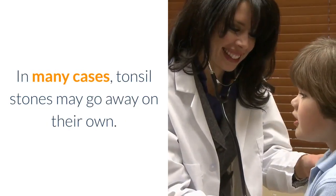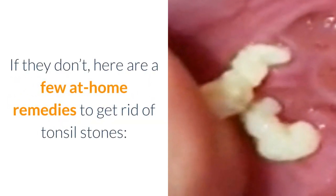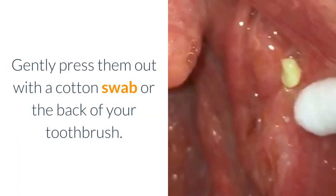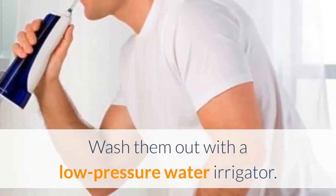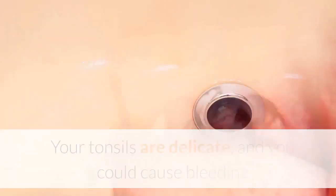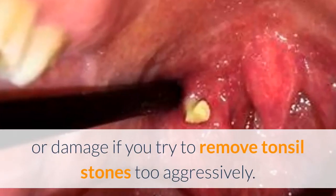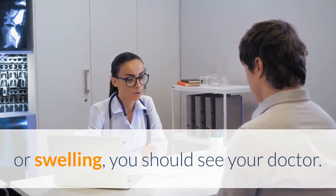In many cases, tonsil stones may go away on their own. If they don't, here are a few at-home remedies to get rid of tonsil stones. Gently press them out with a cotton swab or the back of your toothbrush. Wash them out with a low-pressure water irrigator. Use an over-the-counter tonsil stone removal kit, which includes tools to dislodge the stones. Your tonsils are delicate, and you could cause bleeding or damage if you try to remove tonsil stones too aggressively. If the tonsil stones are causing significant pain or swelling, you should see your doctor.